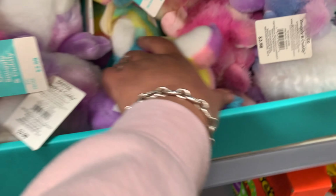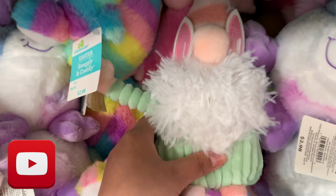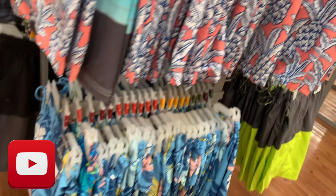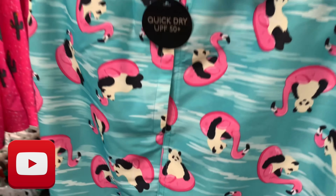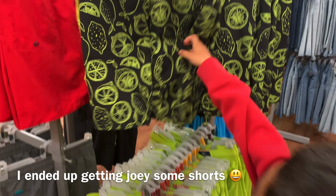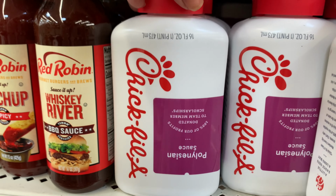Okay. And then also... Oh! Wait, that's the same! Wait, what's this? Little gnome. No. Oh my gosh. All these little gnomes are so cute. They have so many cute shorts for summertime. This one's super cute. And then that one's fun. And these are $6.98. Okay, one of these days I'm gonna pick this up.